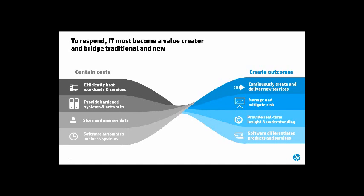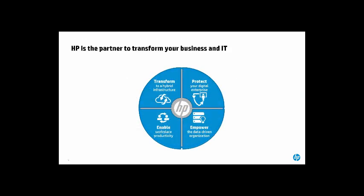the traditional IT, which is still important, and the majority of the environments out there, cost containment, efficiency, hardened systems and networks, storing and managing data, and automating business systems are the key requirements, to the digital enterprise world, which is about creating outcomes and disrupting businesses and continuously delivering new services, and driving real-time insight and understanding and differentiating your systems of engagement and products and services. And HP is your partner to enable this transformation from traditional to the digital enterprise.